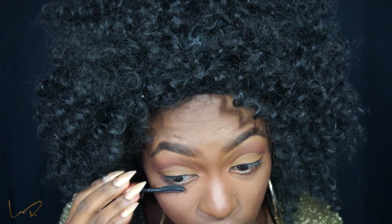I'm gonna apply falsies, but first I'm gonna apply some lower lash mascara using this mini size of the Roller Lash by Benefit. This is the best lower lash mascara I've found besides the MAC Extended Play. And honestly, I don't think I want the full size version. I feel like the mini size is perfect for my lower lashes.